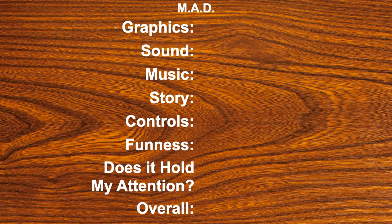So graphics, I'm going to give it 2. Sound was good. I think they used the same sound effects of other games we've played. 4. Music, it had some. So I'm going to give it a 2 for music. 2.5. Story, 1. Controls, I didn't like the controls. You get a 0.5. Funness, no, there are much better games similar to that. Does it hold my attention? Nope. And overall, MAD is going to get a 1.5. That was MAD for the Atari 2600. And let's move on to the next game.